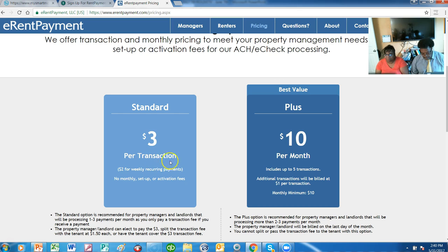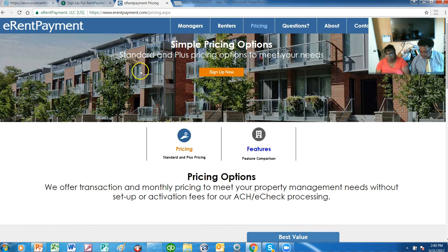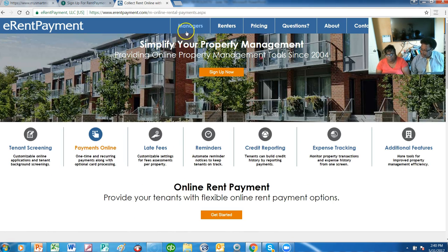The standard is $3. Now, of course, if you have more than 5 transactions per month, you can go with the $10 a month. But you can also set up recurring payments. And if that's set up where they don't go in manually and do it every month, recurring payments is just $2 a week or a month to actually do the recurring payments. But this is really cool because it allows you to do payments online, and you can even customize it for late fees. It'll send out those reminders, as in the question you asked.